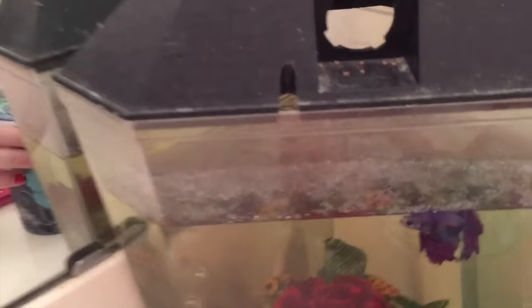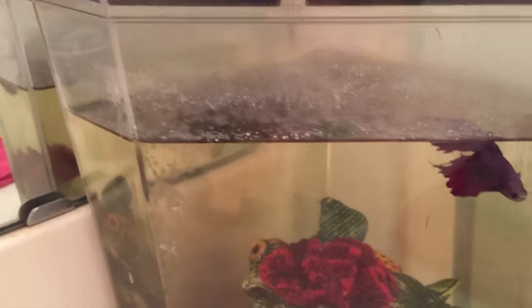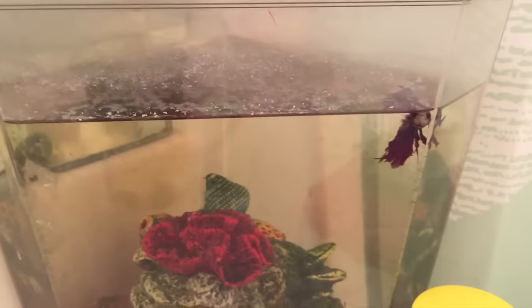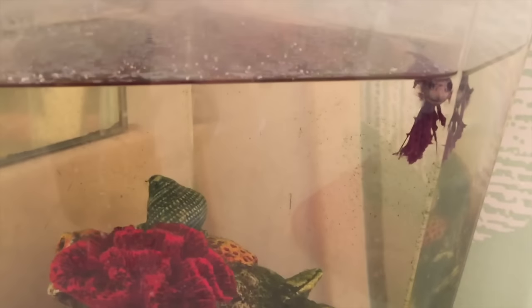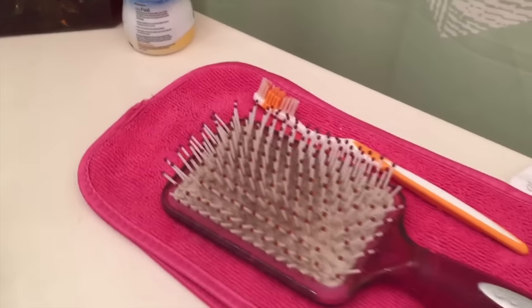And there's my betta fish. This betta fish's name is Katniss because it's blue and red and white, which are basically all the colors of fire. So we named her Katniss after the girl on fire from the Hunger Games. And she's been alive for like 6 years or something like that, some crazy amount of time. But we love her. Then my hairbrush and my toothbrush.